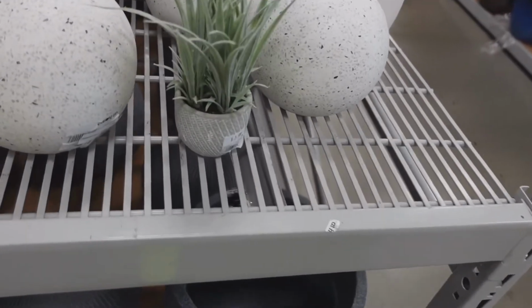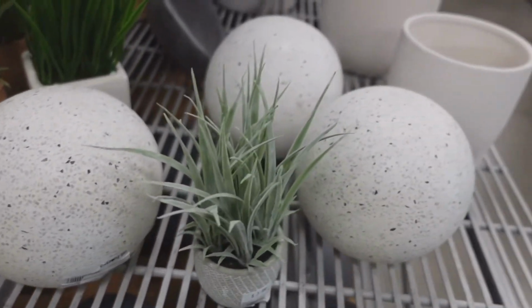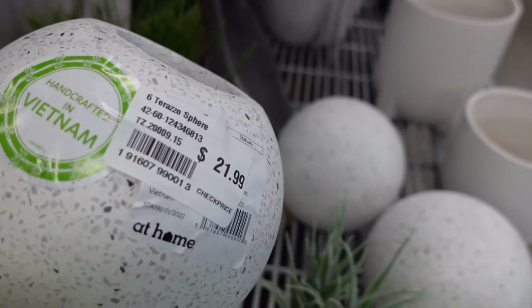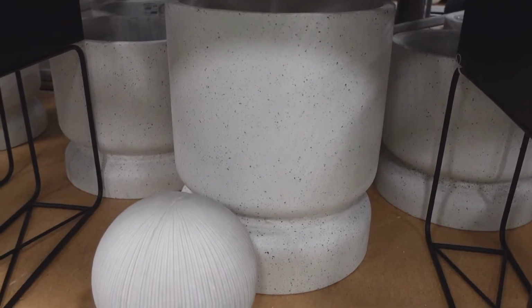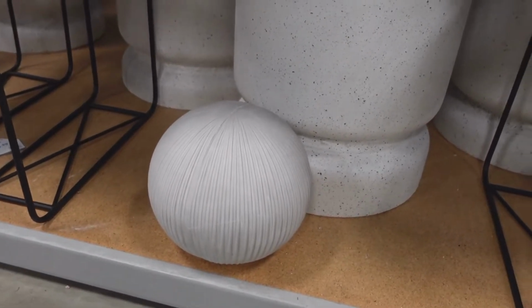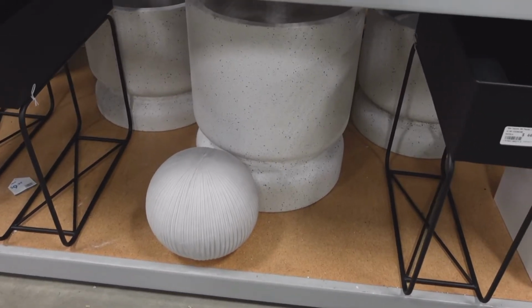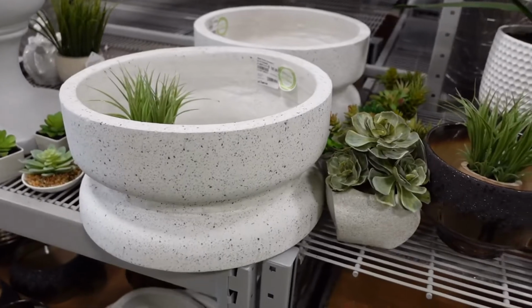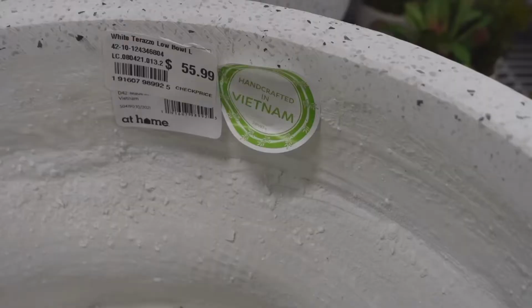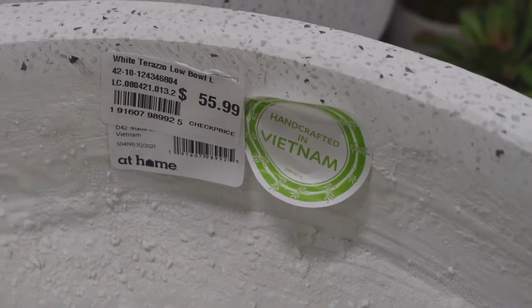So I came over here to the garden section, which they moved a little bit towards the front of the store, and I saw these beautiful terrazzo spheres. I've seen them trending lately, and I just thought they were so cute. The planters as well were very, very cute. They have a hollow in the tops and the bottoms, but I can easily see a DIY on these to create maybe a stool or a side table.